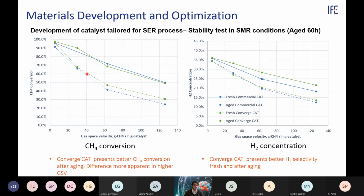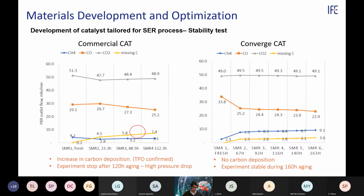But when we age this catalyst, the disparities start to appear. And this is related mostly to sintering, and also some coking that we observe, which you're going to be able to see in the next graph. The same applies for hydrogen concentration at the end. When we measure the hydrogen concentration, we can see that the Converge catalyst also has better selectivity than the commercial catalyst.